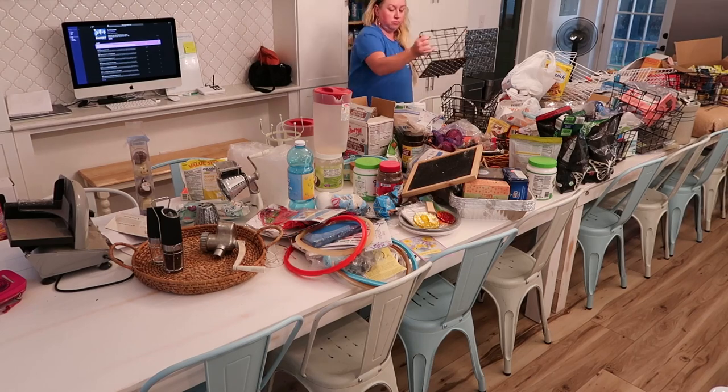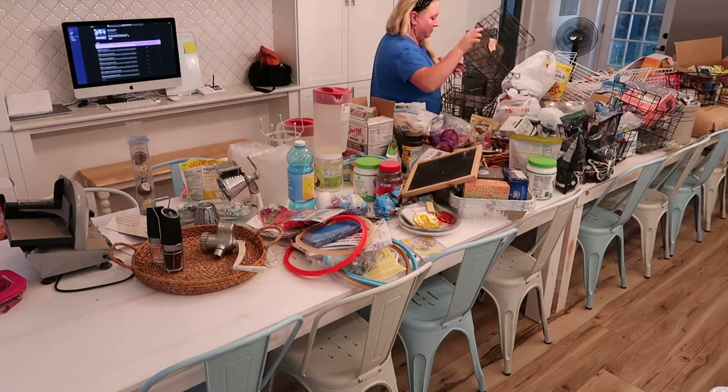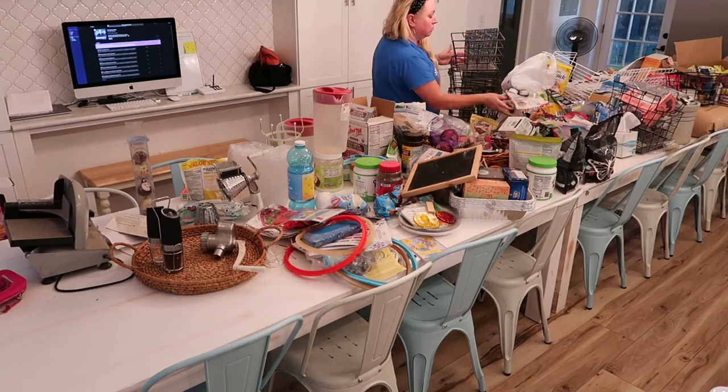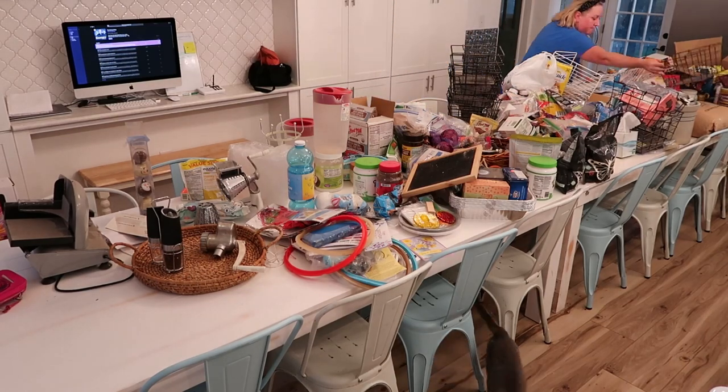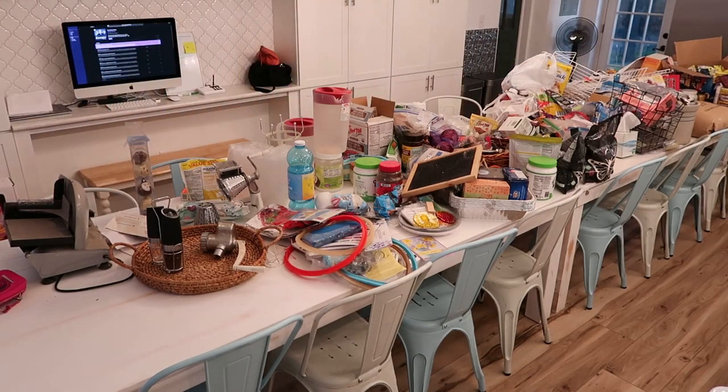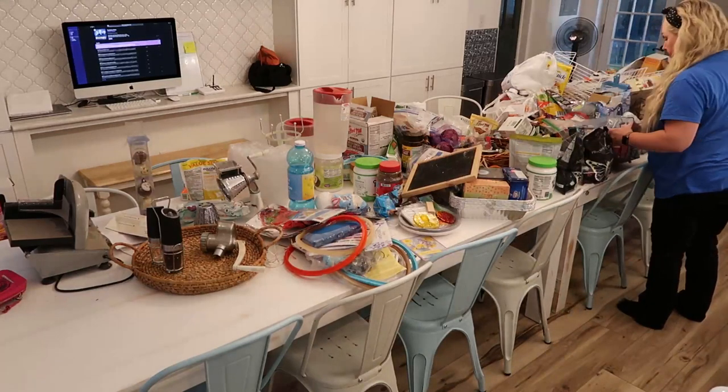But yeah, I'm just dumping them out. I don't know what else to do other than dump. Pump and dump. Breastfeeding terms, right? But to dump out everything in any container ever and then organize it fresh from there.